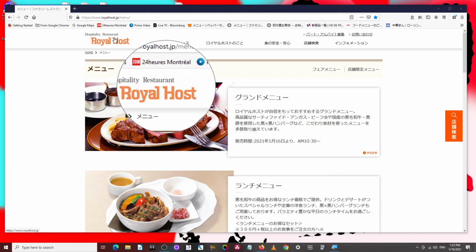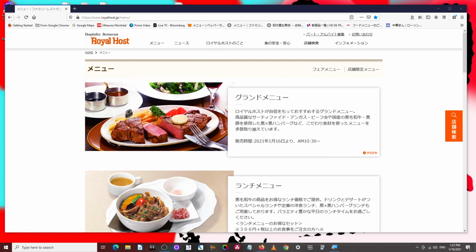This is a very important, you might say, chain restaurant in Japan. It's one of those just like Denny's that is not on every corner, but is pretty popular. You go to Tokyo, every neighborhood, you'll be within a few minutes of a Royal Host restaurant.